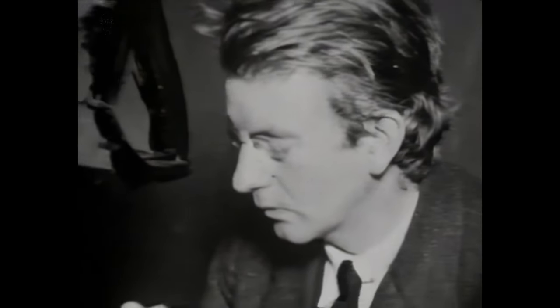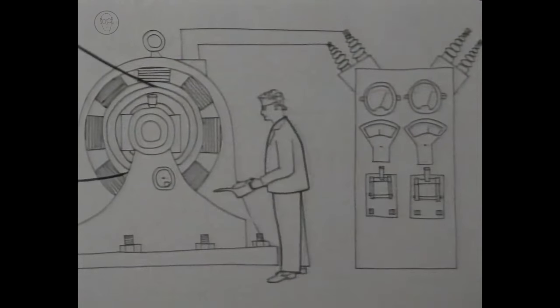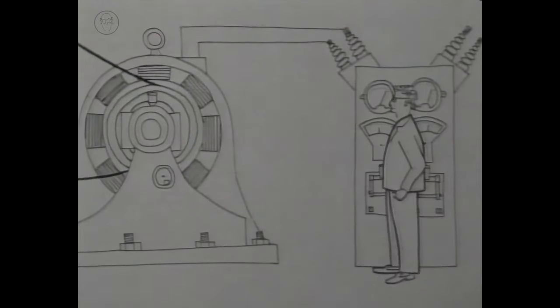So Zworykin's system was delayed, which left the field open for a young Scottish inventor. John Logie Baird was one of the least academic early experimenters. In his youth, he worked as a mechanic while also embarking on entrepreneurial schemes.